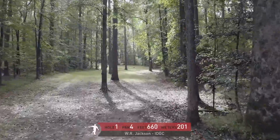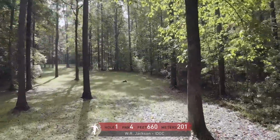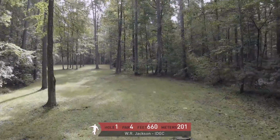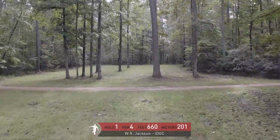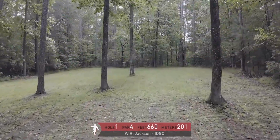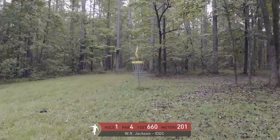We're starting at hole 1, par 4, 660 feet. Players can take the left side or the right side off the tee. They'll need to navigate some central trees to get to the basket on some choose-your-own-adventure tight gaps. This one's pretty tough to get the lays. It takes 2 full distance shots.